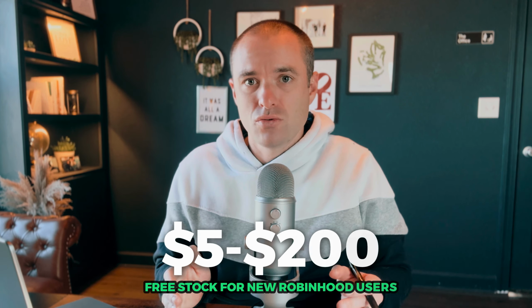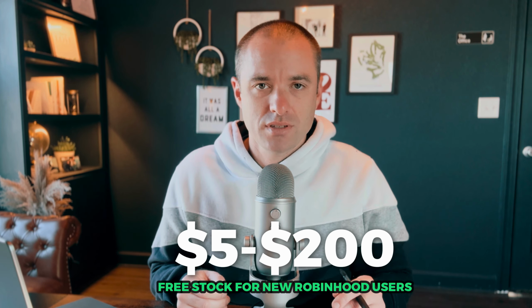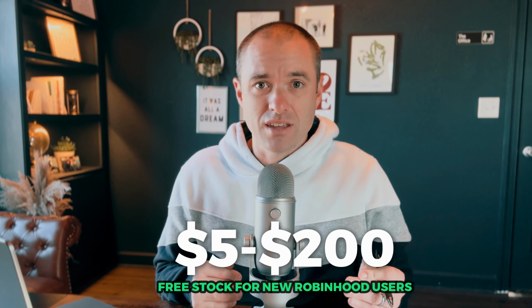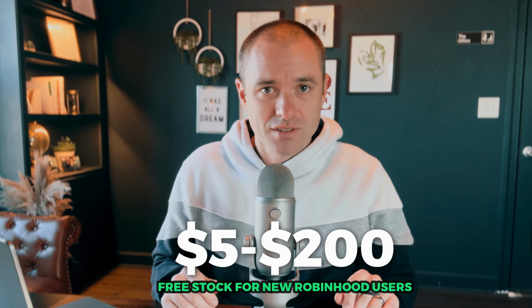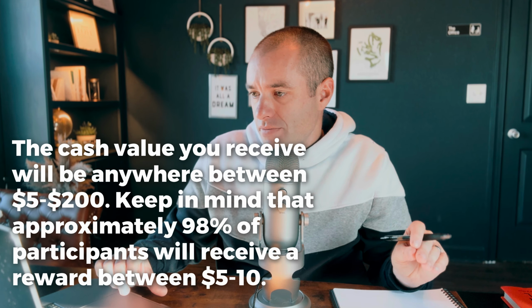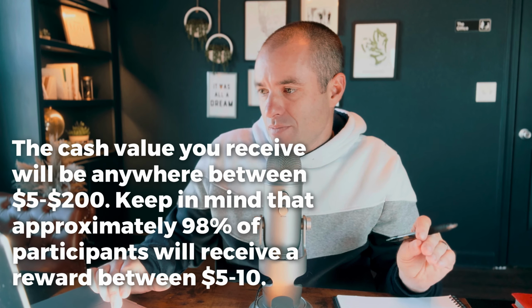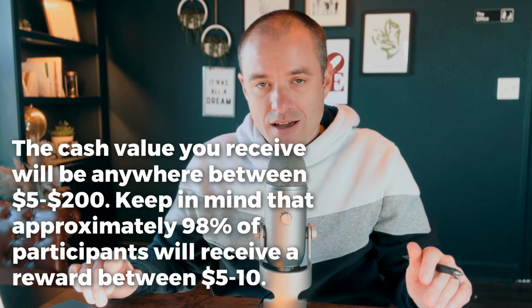And Robinhood gifts new users a free stock anywhere between $5 and $200. It's essentially a gift card that you can use to purchase from a list of 20 different stocks within the Robinhood app. So that's a neat way to get started, especially if you don't have a lot to start with. Robinhood kind of just throws you a bone and gives you something to play around with at first. So that's really cool. Now, according to Robinhood's website, the cash value you receive could be anywhere between $5 and $200. Keep in mind that approximately 98% of participants will receive a reward having a value between $5 and $10. So in other words, don't get your hopes up for the $200 bonus, but still, it's a neat feature.